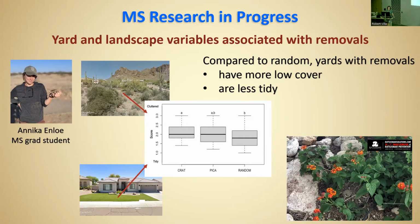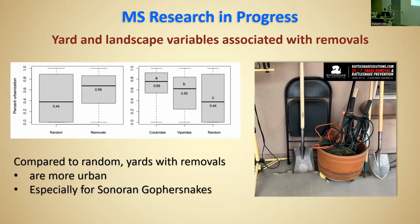Now she looked at some spatial variables, and this is looking at 2,000 points across the Phoenix area. In this, she's looking at how much urbanization is surrounding those removals. And snake removal yards are coming from highly urban areas. And again, this is somewhat of that, you've got to have people in the equation for that human-wildlife interaction.